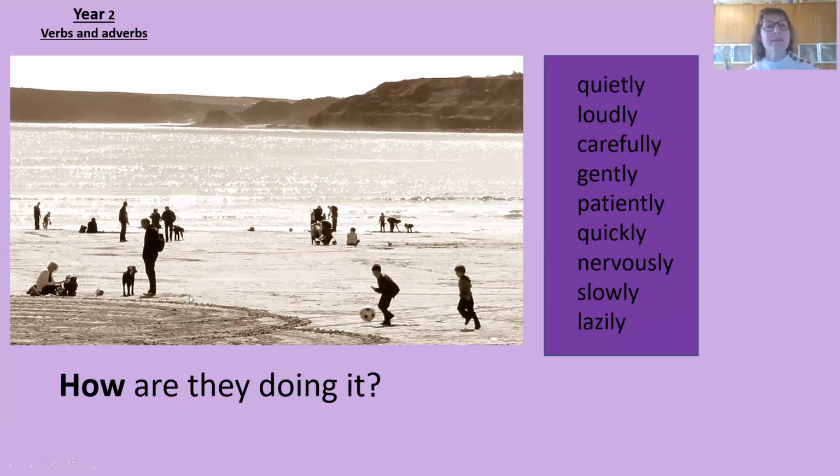So this was my list. Maybe they're sitting quietly, or the dog might be barking loudly. Like I said, the boy is kicking the ball carefully and stroking the dog gently, waiting patiently, running quickly. Maybe they're stroking the dog nervously because it's not their dog and they're a little bit scared. So they might be a bit nervous. Maybe they're swimming slowly or walking slowly and sunbathing lazily. So that was my list of adverbs. Did you get any that I didn't get?